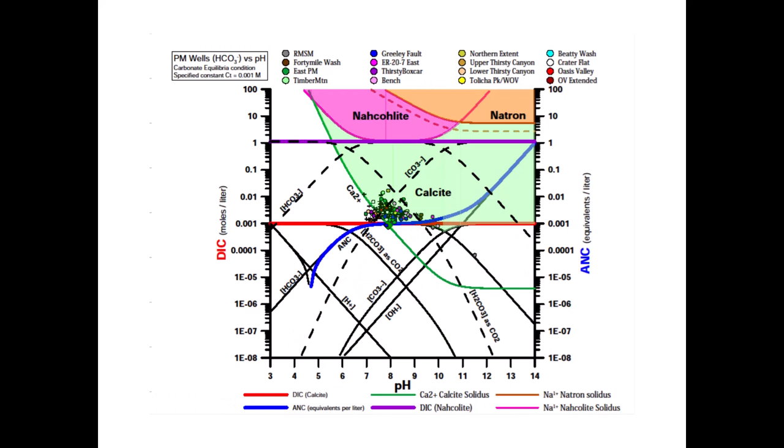Here is the same system data, but now closed to CO2, which shows just the changing between carbonic acid here, bicarbonate here, and carbonate here. This is the standard closed system, CO2 carbonate. And you can see the equilibria between the calcite solidus at this point plots like this.